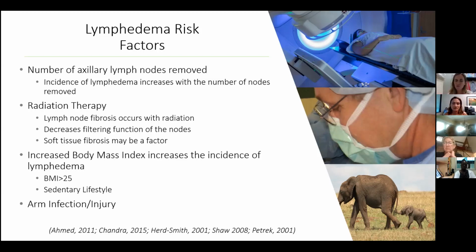So it's harder for fluid to pass through and for those lymph nodes to be able to filter out that fluid. The third factor being increased BMI. So your body mass index is your height weight ratio. And the research tells us that the threshold number is 25. So as you get above that number, your risk is then increased. Of course, lifestyle factors also play a role in that.